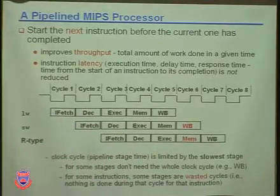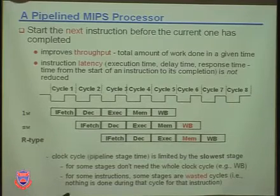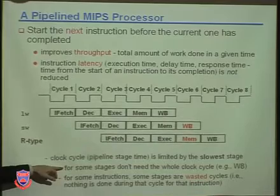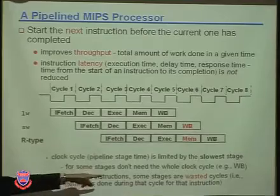Read the bottom there. Clock cycle is determined by the slowest stage. Before it said determined by slowest instruction. Now it says determined by slowest stage. And some stages don't need the whole clock cycle. If you give them tea drinking time, you're not going to have maximum efficiency. And for some instructions, some stages are wasted.